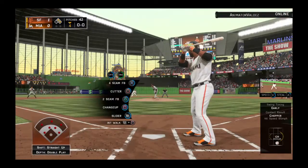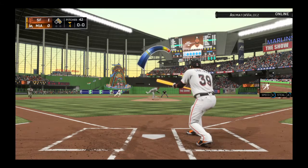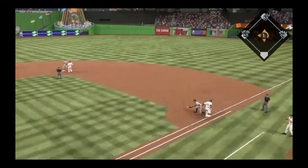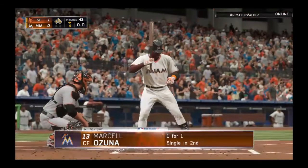Digging in the switch hitter, Danny Santana. Will swing it from the left side right here. Decent numbers, but nothing amazing from the left side of the plate so far this season. Sacrifice attempt here. Throw to first, not in time, so now everybody's safe.